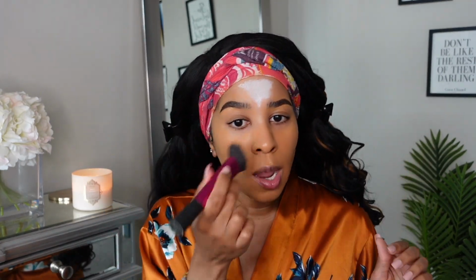And I do like to use a brush before going in with a beauty blender. It's completely up to you, but just know that the beauty blender, when it's wet, can remove the product. So it's going to make your foundation application a lot thinner. So I like to complete all of my foundation, my concealer, my contour, all with the brush first, and then I'll go in with a damp beauty blender to blend in everything for the final touches before I apply my powder.